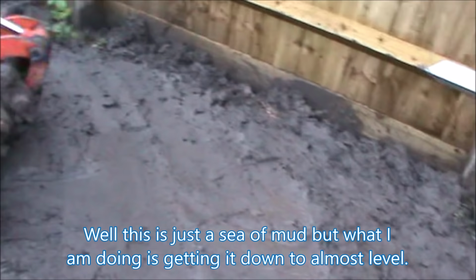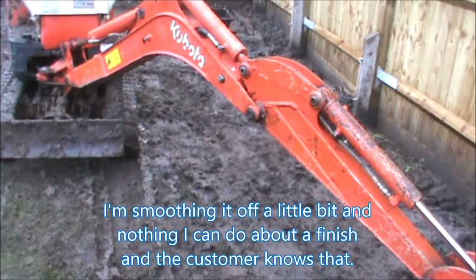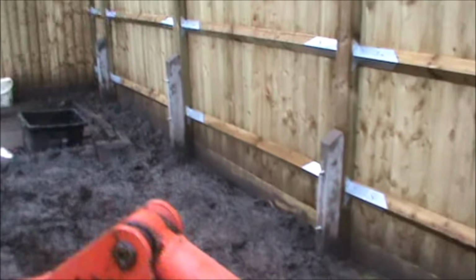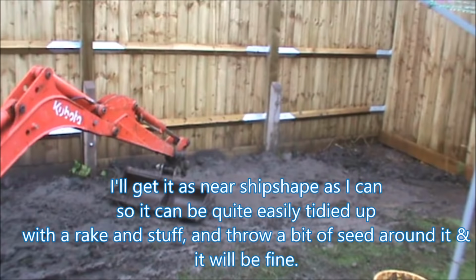Well, this is just a sea of mud. But what I'm doing, I'm getting it down to almost level and just smoothing it off a little bit. There's nothing I can do about a finish and the customer knows that, so I'll get it as near ship shape as I can. It'll be quite easy to tidy it up with the rake and stuff at a later date. Throw a bit of seed around it and it'll be fine. But the flood is actually gone.